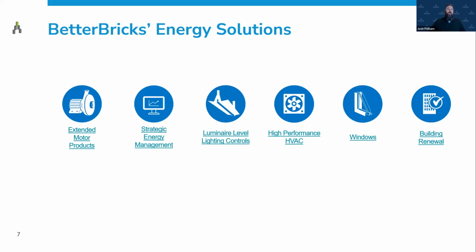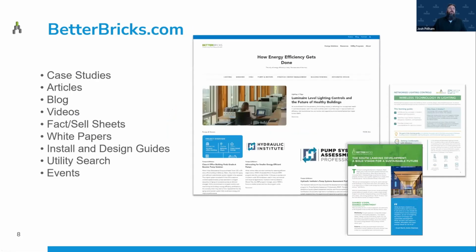Some of the solutions we have currently, again, I referenced a portfolio of technologies, which are essentially our programs. These are the primary ones that you can find on BetterBricks right now. We have extended motor products, lighting, HVAC, even on the behavioral side, which we'll talk a little bit about today, strategic energy management: thinking, planning, executing that in your building. All these are hyperlinked. I assume we'll make this slide deck available if Dylan can get it out to the group. These have links to all these various energy solutions directly on betterbricks.com. A lot of these resources, I keep referring to the website, betterbricks.com. This is where you can find everything.